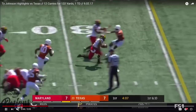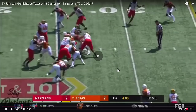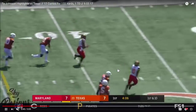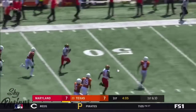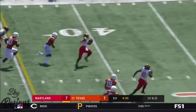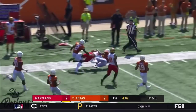So this is the strength of Johnson's game, his acceleration and his ability to set up some blocks with what I would say is decent footwork. But that footwork can get better. And if he wants to play in the NFL at a high level, it's going to have to get better. So we're going to take a look at a few plays where there's examples of where he can get better.